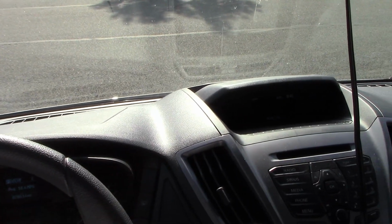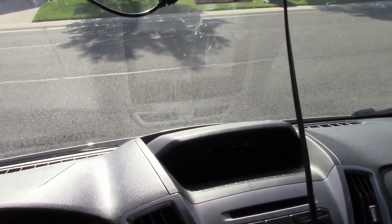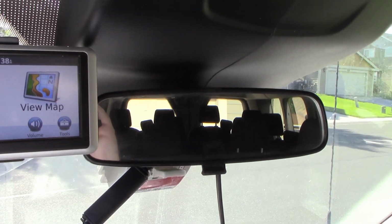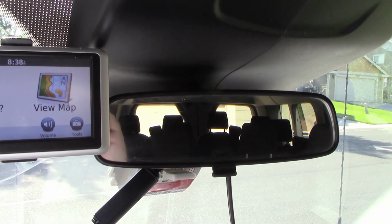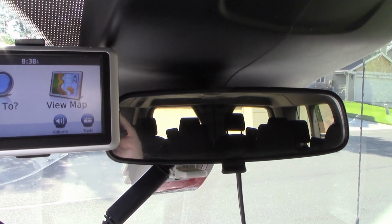But real smooth ride for a large van like this. Now, talking about visibility still. Your rear view mirror, you can't see out that back window. Big old pillars in there. You can't see a car back there anyway. They would hide back there. You can see your passengers, which is fun.